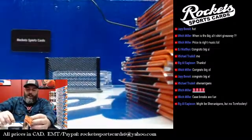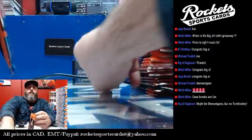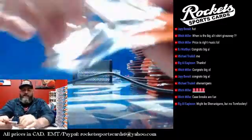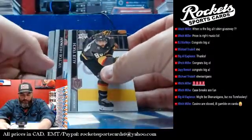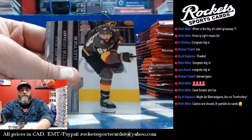Actually, I just got to move my camera back, guys. This is just way too far out. This is better. There we go. So first pack of the entire case. Here we go. We can see both cameras here. Everything's good to go. Here we go.